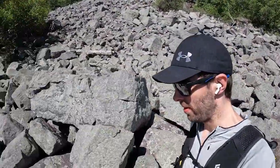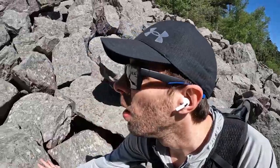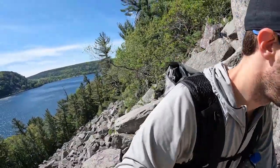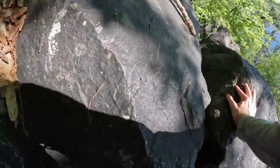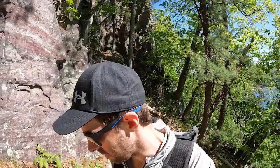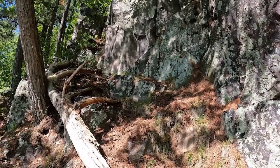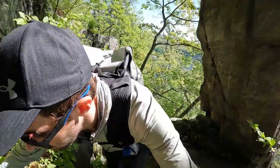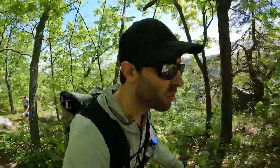Here's where we start making our way up. Made my way up to a climber's trail. I gotta go through this somewhere, hoping I don't get clipped up. I think I can make it through. Alright, made it up through there. Let's get up through here. Made it up the West Bluff.